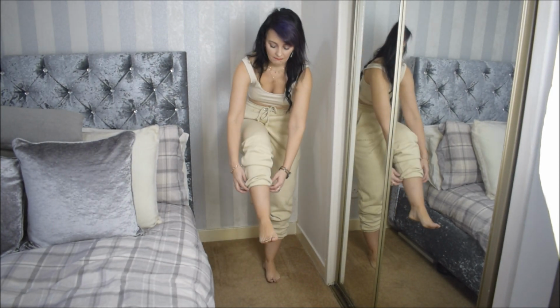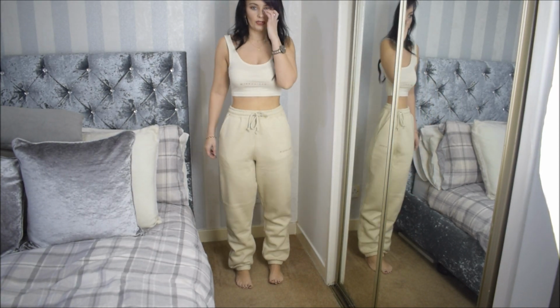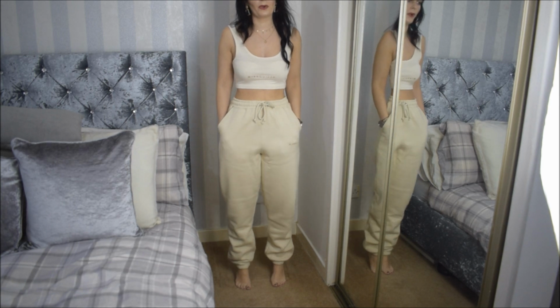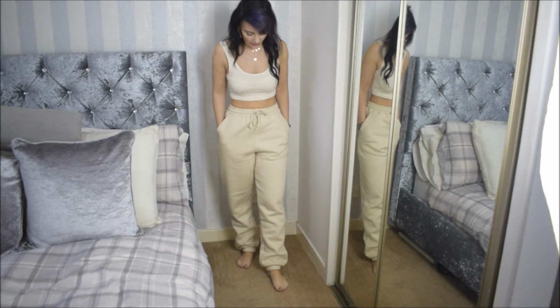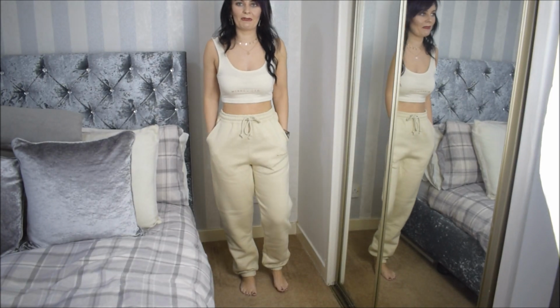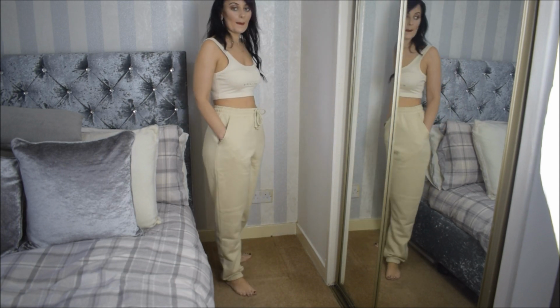But I'm going to show you them pulled down. I'm only 5'1", so I definitely couldn't get away with them sitting normal. I definitely wouldn't wear them like that anyway, but as you can see they are no use to me leg length wise, so just bear that in mind if you are the same sort of height as me.